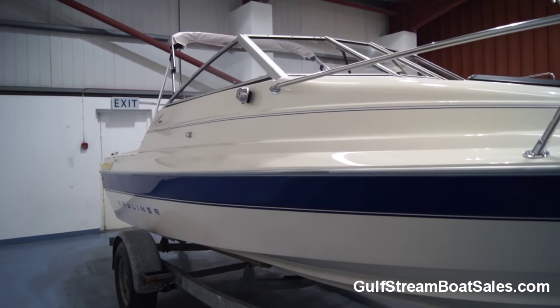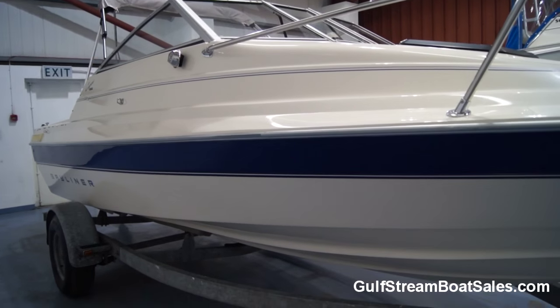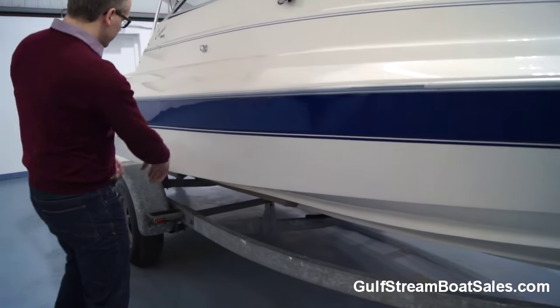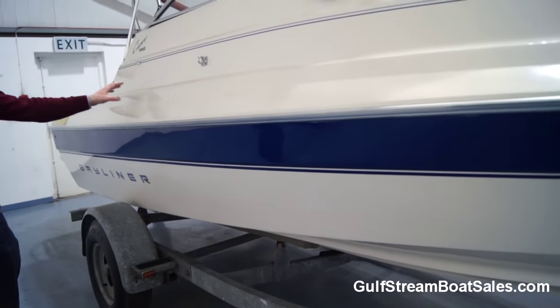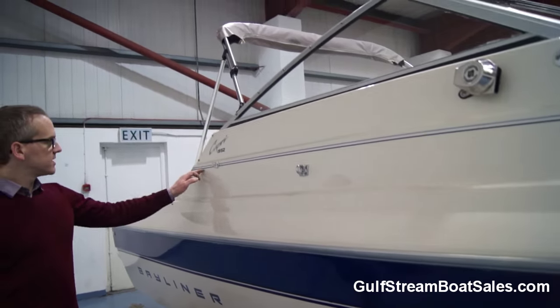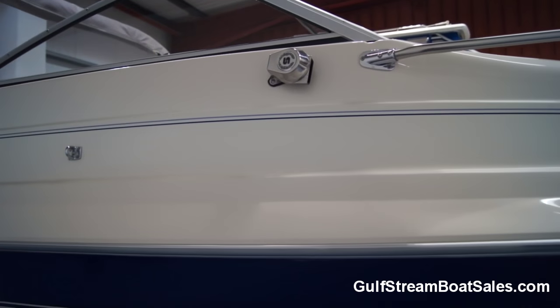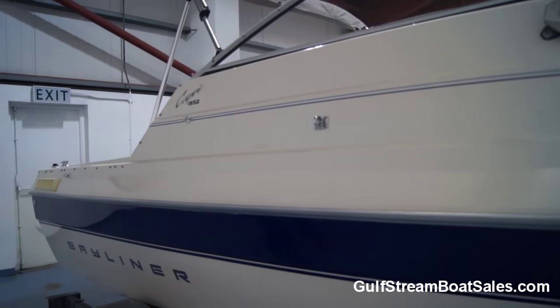There are no dents, dings, or scratches. It's in beautiful condition, with a nice deep shine to the blue collar band. The gel coat above and below the rub rail is perfect. Again, the Bayliner pinstriping is all the original factory graphics, and they still look fabulous. The windscreen surround looks great.